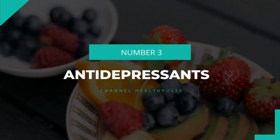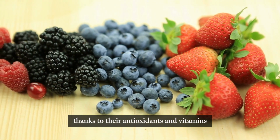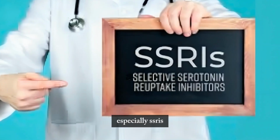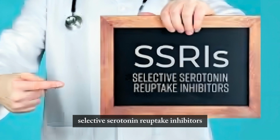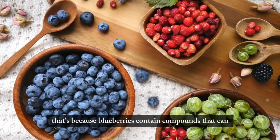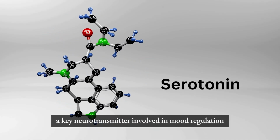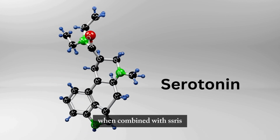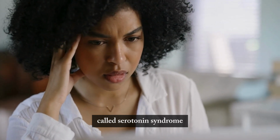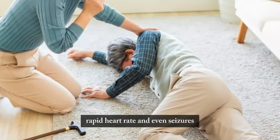Number 3. Antidepressants. Blueberries are often touted as a mood booster, thanks to their antioxidants and vitamins. But if you're taking antidepressants, especially SSRIs, selective serotonin reuptake inhibitors, those same blueberries could throw your emotions into a tailspin. That's because blueberries contain compounds that can affect serotonin levels, a key neurotransmitter involved in mood regulation. When combined with SSRIs, these compounds can lead to a dangerous condition called serotonin syndrome, characterized by confusion, agitation, rapid heart rate, and even seizures.